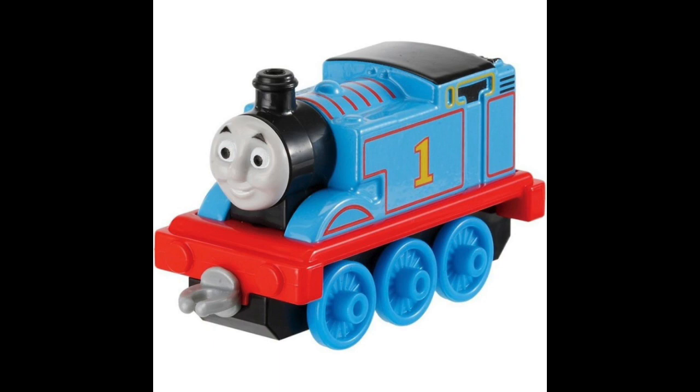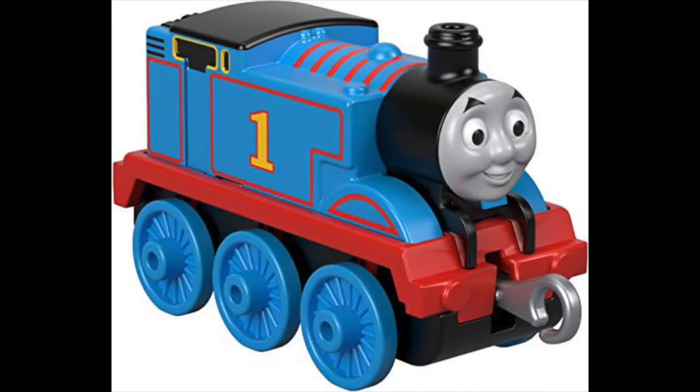So, is Adventures dead? Yes, it is. Long live Trackmaster Push Along.